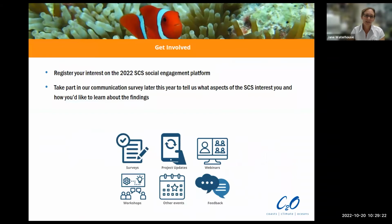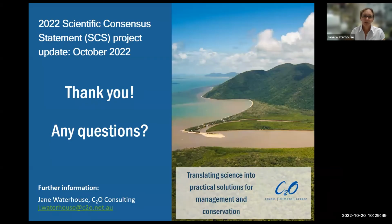And in that we will also be undertaking a communication survey, to get some feedback on what sort of products people would like to see coming from this, so that the information can be shared in a way that's useful for you in your roles or for your sector, or I guess assist in interpreting that massive body of science that we'll be pulling together. So that's it in a snapshot.